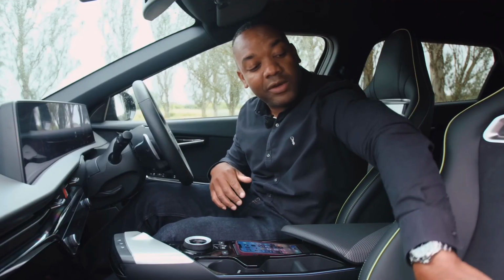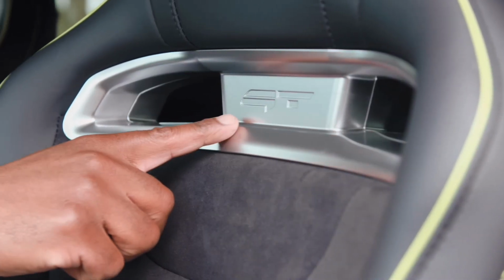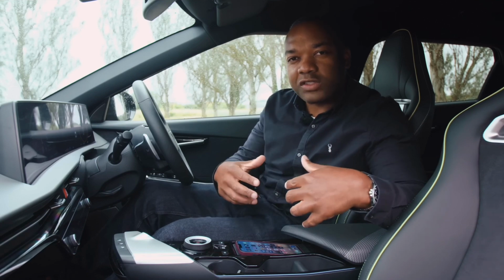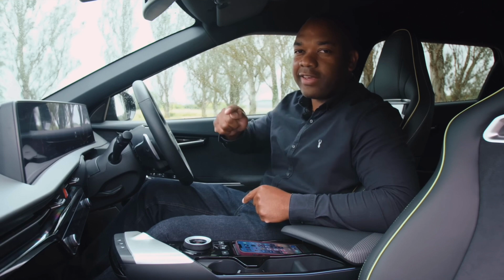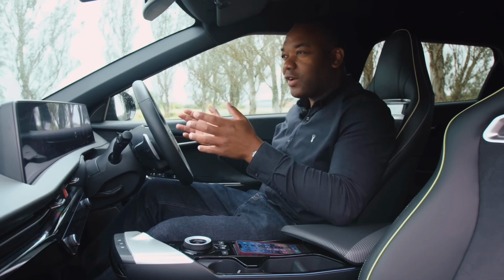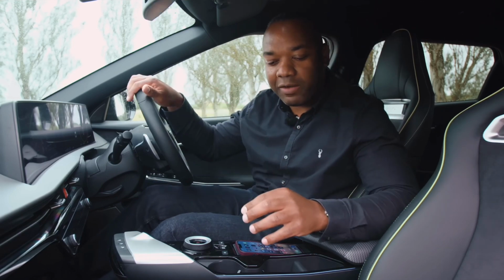They've got suede in the middle, the green stitching, and also a GT badge with some chrome detailing in the back. Nice touch. They also give you a lot more support in the corners than your standard seats, but not where it concerns your neck. In the standard car, you get quite a lot of neck support, but in this, when you accelerate, your head goes flying back pretty much all the time, so that's something to bear in mind.